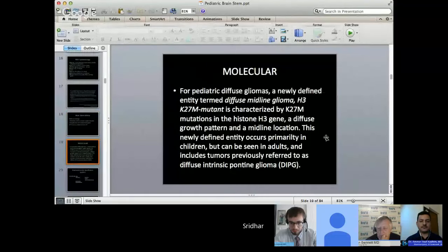There has been a new entity defined as a diffuse midline glioma. Also, two different types of diffuse intrinsic pontine glioma have been described, one of glioblastoma and one of an oligodendroglioma, but these findings have not translated into clinical care.